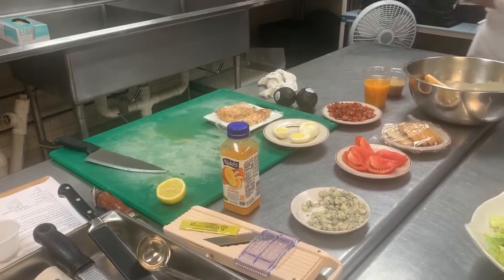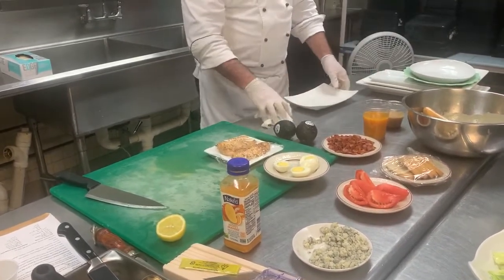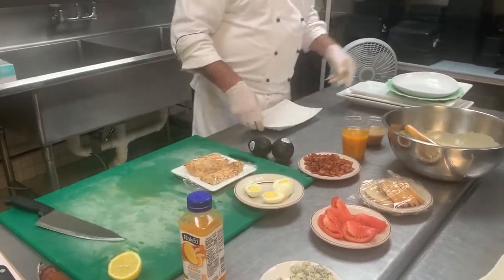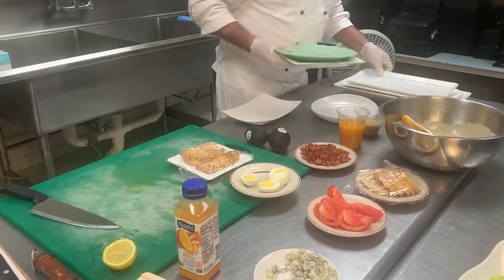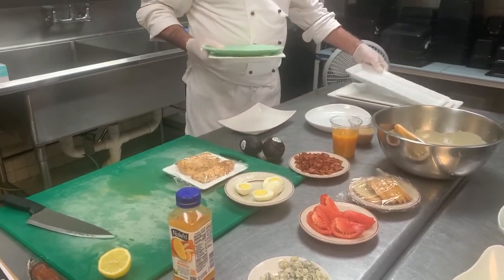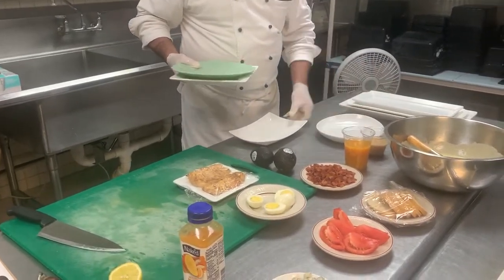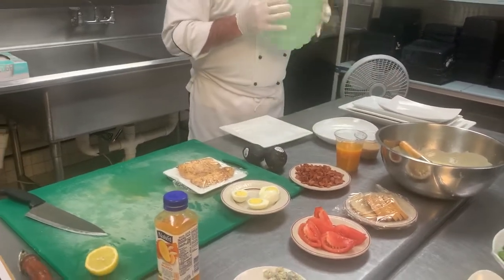Okay. So if we're going to serve this for one individual, we will probably want to use something along the lines of this. If we're going to have a buffet, we may use a platter. This will also, depending on your shape, rectangle, somewhat oval, rectangle, square, okay? I also put this one in there.